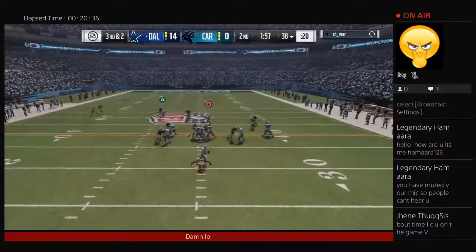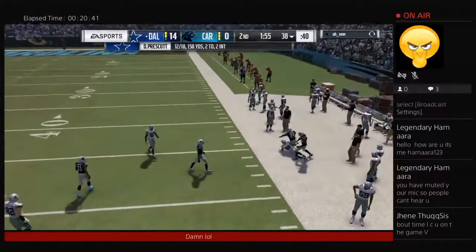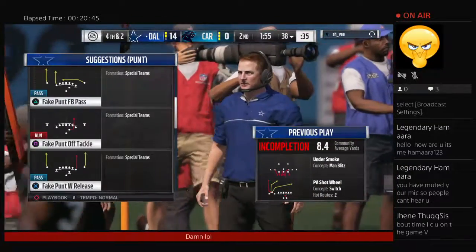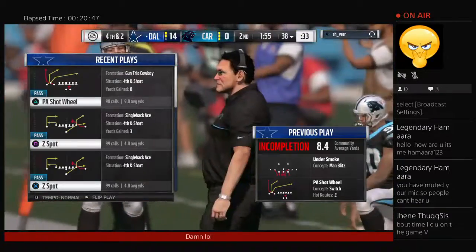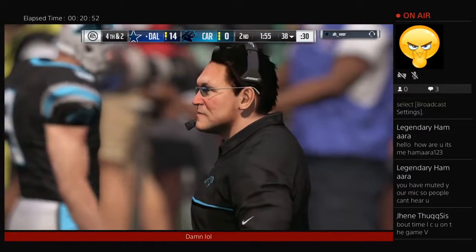Off play action to Elliott. Here's Prescott. And the third down pass falls incomplete. That was a classic example of trying to run with the ball without securing the catch. He was thinking about those yards after the catch instead of making the catch first and then taking off.